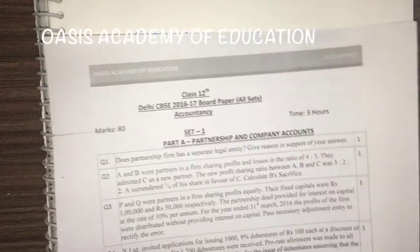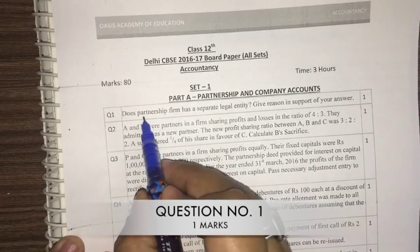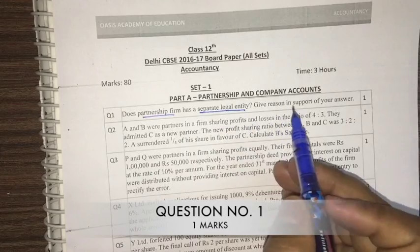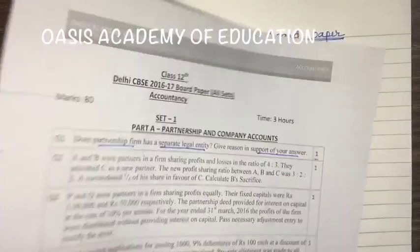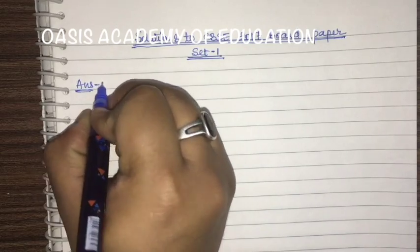If you can see the first question of your paper, the first question says, does a partnership firm have a separate legal entity? Give reasons in support of your answer. This is a 1 mark question. This is a simple, basic 1 mark question and it's a basic theoretical question.